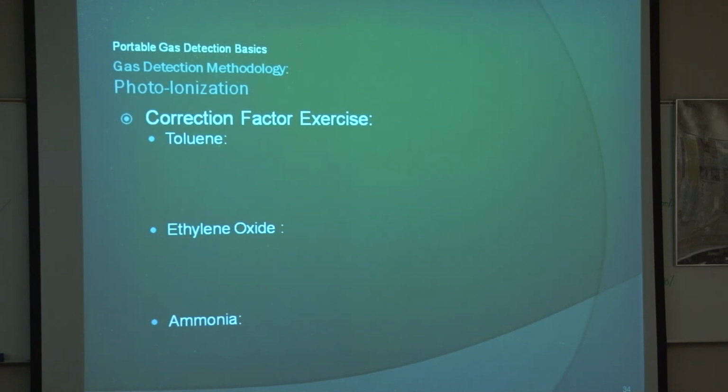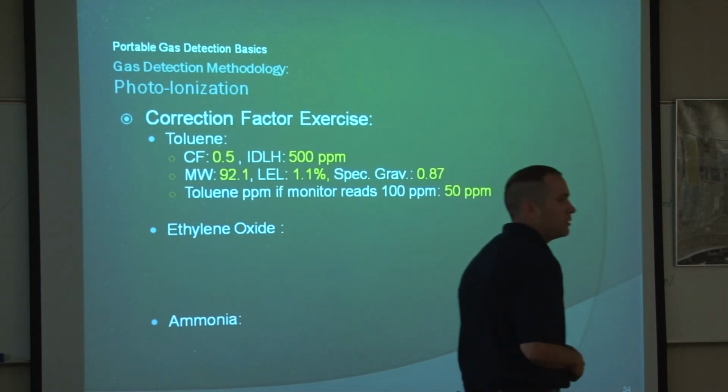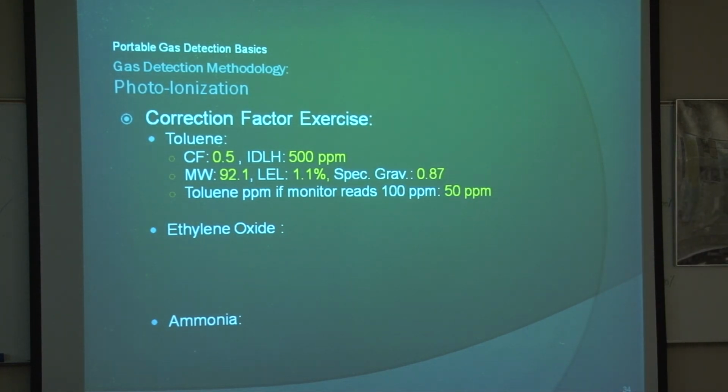1.1 times 10,000. Is this flammable when wet? 11,000. Your VOC alarmed at 100. Your correction factor times 100. You walk into this room, 100. You see the toluene over there that's spilled on the ground. My monitor alarms at 100. I look up my correction factor, and I find that it's 0.5. When my monitor alarms at 100, I know that it's at 50 parts per million of toluene.